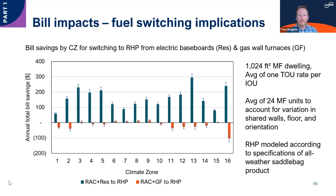So we want to be very careful when we think about fuel switching with portable heat pumps or some lower efficiency heat pumps, because that could be a significant detriment to the user.